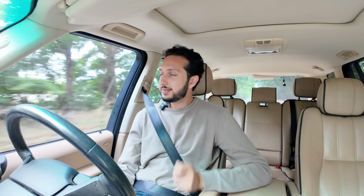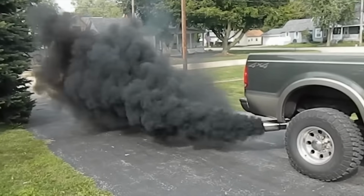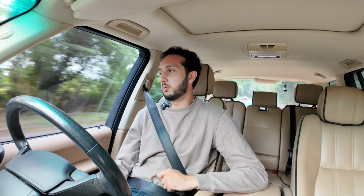And the last reason why I went for this car is on the essential check report, there was a yellow marker for engine smoking. Now, if you know a bit about Range Rovers from this era, it's quite common that they are smoky as they get on. And 2 of those common faults are EGR valve, or there could be a split in the turbo hose, meaning the car will be a little bit smoky.